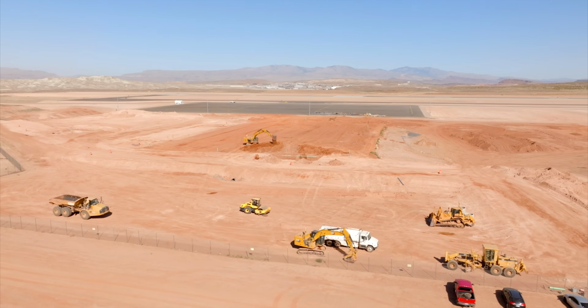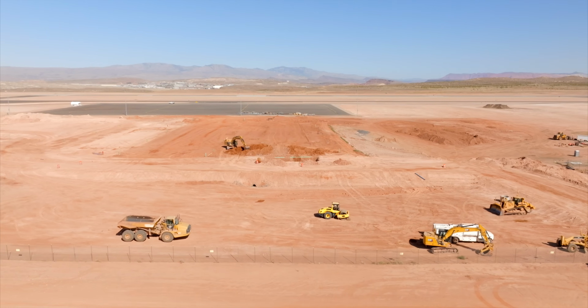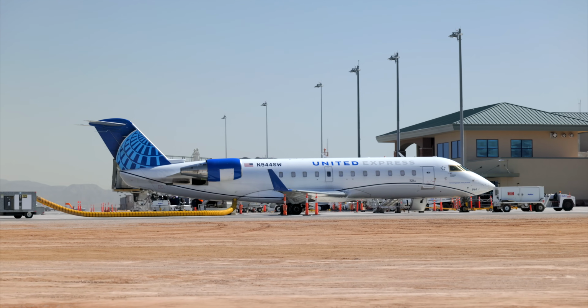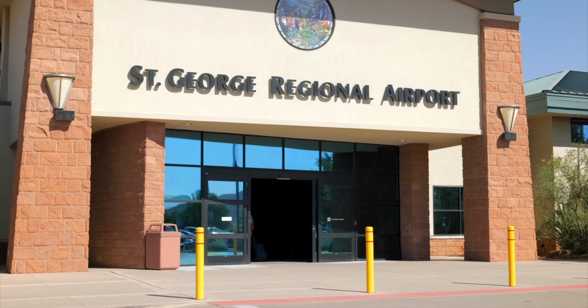So between the commercial and private expansion out here, there's so much happening to make this airport better and better. More flights, bigger airplanes, and hopefully news of new destinations here soon. I, for one, as a traveler, I'm really looking forward to having these options here in St. George.